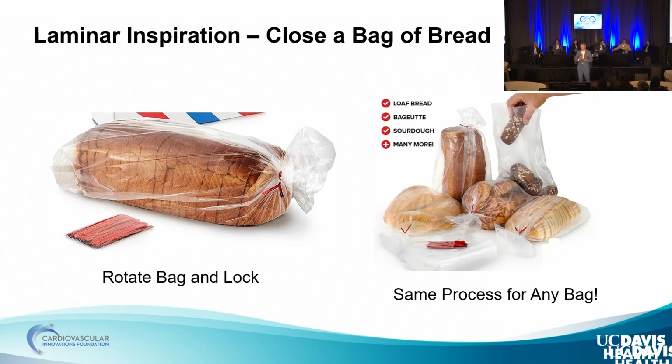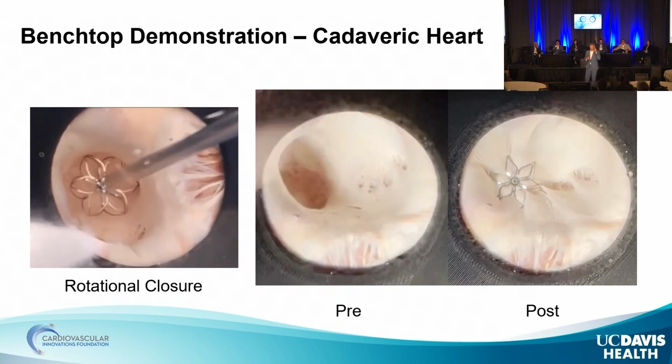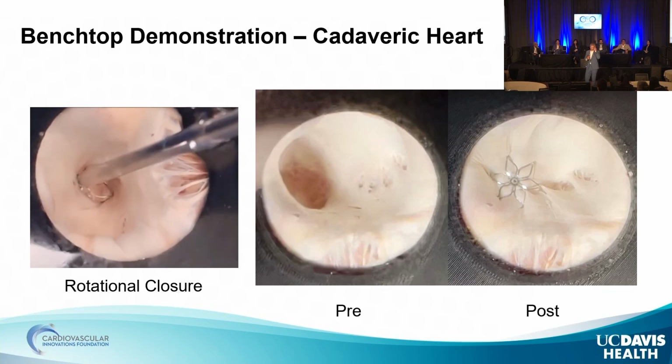And the advantage of this would be the same type of rotational process for any kind of bag that you had. The mechanism would be the same. And that's what we developed here, and you can see these static images show the concept. We have an atraumatic nitinol ball, doesn't have any anchors or barbs, it's just got some frictional elements. You put it in, you rotate counterclockwise, the appendage closes like a bag, and then you lock it shut. This is kind of hard to get a sense of, so I included this benchtop cadaveric demonstration, which I think explains a lot.